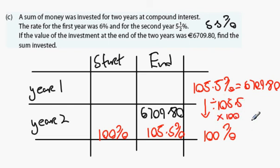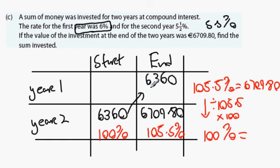Okay, so let's do that. 6,709.80 divided by 105.5 and multiplied by 100, and what we're going to get is 6,360. Now we have to remember is what you end year 1 with, you start year 2 with, because we didn't pay anything extra off. So this will go up as 6,360. We know that it's 6% in the first year, so this is basically 106%.